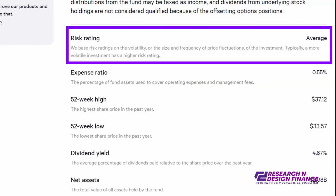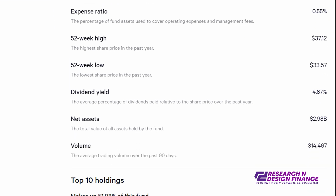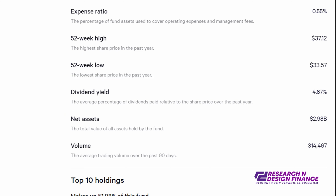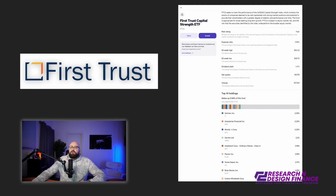The risk rating on this is average. The expense ratio is 55 basis points, so a little bit more than half of 1%. The yield is fairly good. I don't have a P/E on this chart, but the net assets are right around $3 billion. If you're an investor into big dividends, if you want a dividend ETF to look at, this could be one for you.